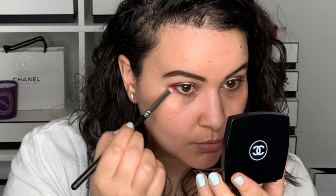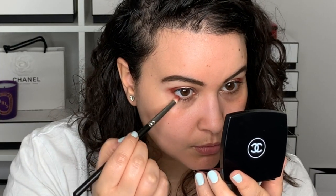Now taking that same brush from before, the really small tapered one, I'm going to go under my bottom lash line and just drag that same brown color underneath.